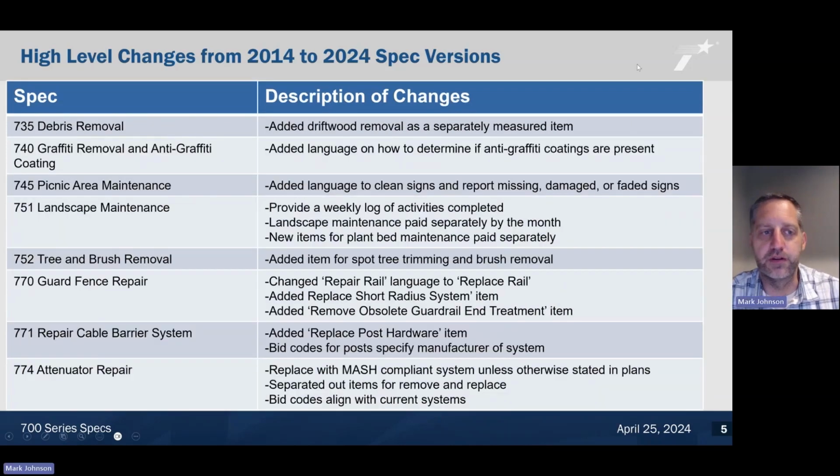So on the slide again, just a few other items that I want to highlight. Not going to read through the text, and I'll start at the top here with item 735 for debris removal. A lot of emphasis these days on bridge repair, a lot of emphasis on protecting our bridges within a channel. We did decide to add driftwood removal as a separately measured and paid for item. We think that that is critical.